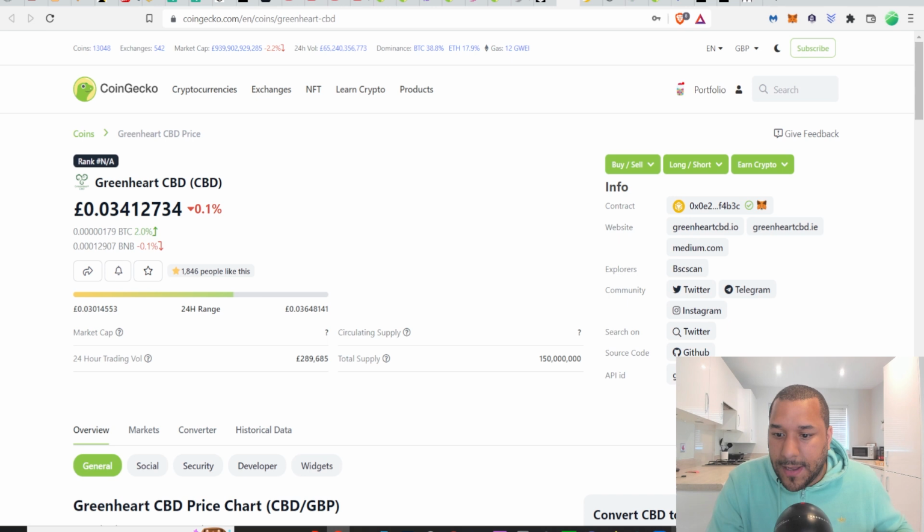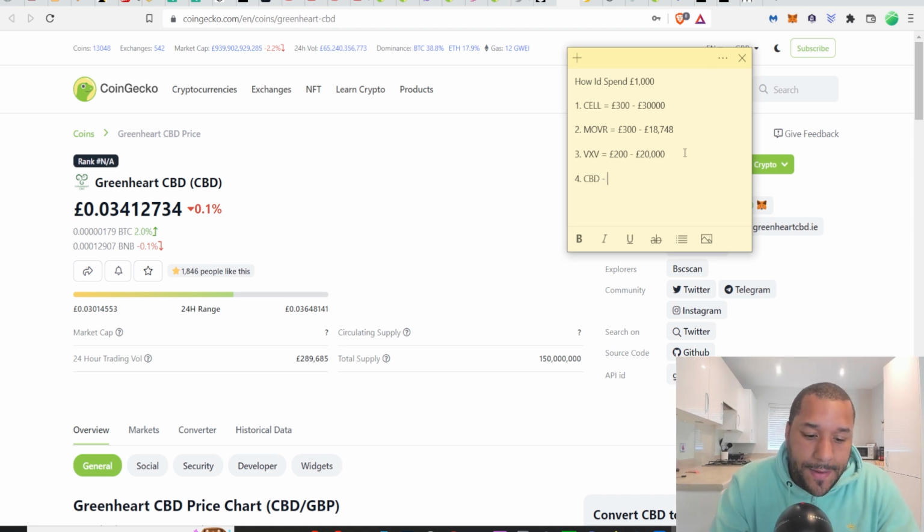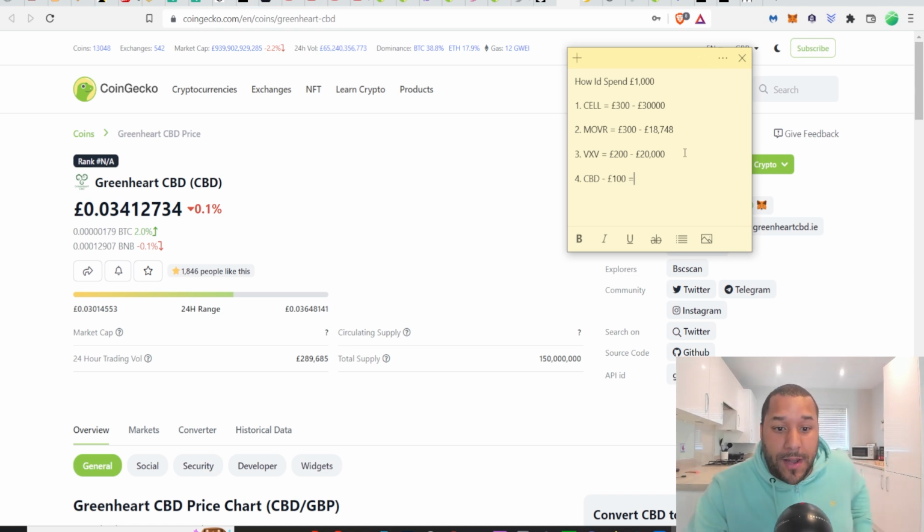Let me quickly write it in, and I'll come to the last one. So I said 33. That's supposed to be a dot. Let me change that to a dot. Here we go. So number 3, I'll put £100. 4, I'd put £100 into CBD. This is Greenheart CBD, £100, and I believe it can do more than 100x.